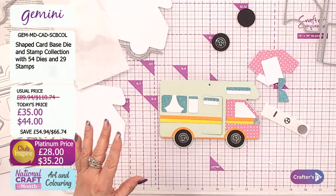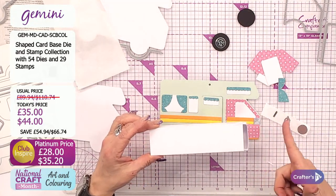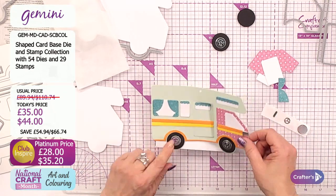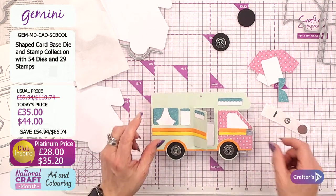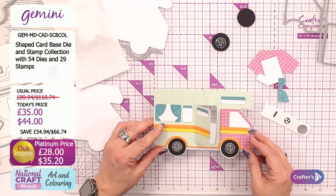Fantastic. So I've got all my little elements together. What we're going to do is bring in the box. Now, I did say that this is going to be the slider part, so we're going to attach that to the bottom. And you've got this lovely door that opens up and you can have your inside reveal in there. It could be of absolutely anything. I'm not going to put anything on it because I've got a lovely gift box there. So I'm just going to attach it.